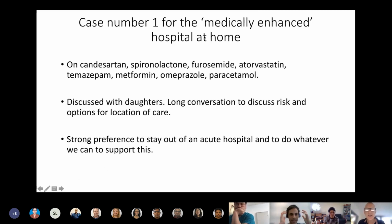Okay. So then you look at a drug list, and this reads like a who's who of what not to prescribe in AKI. So we've got candesartan, spironolactone, frusemide, atorvastatin, temazepam, no wonder she's sleepy, metformin, she's acidotic, omeprazole and paracetamol. So at least we've got plenty of targets where we can apply our drug chart scalpel and try and help out.